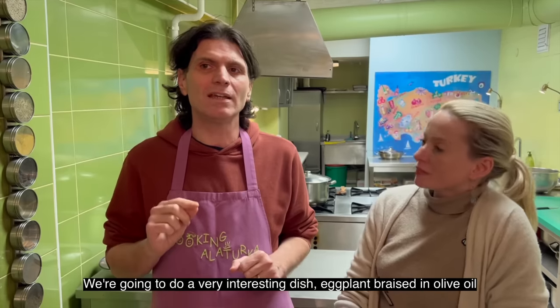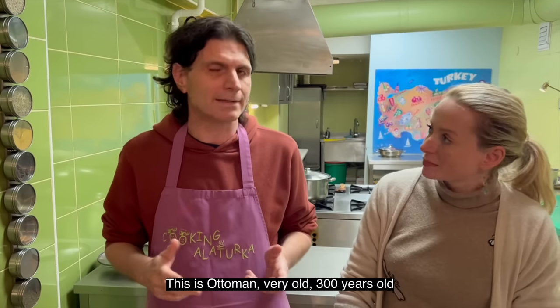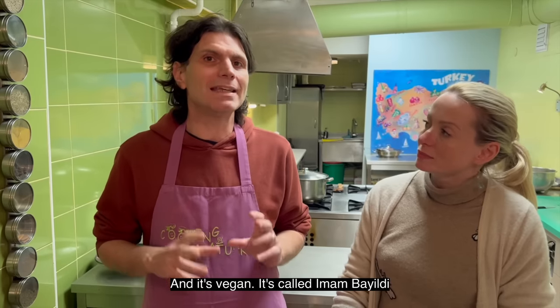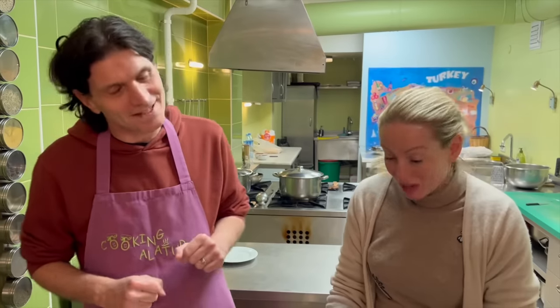We're going to do a very interesting dish. Eggplant braised in olive oil. This is Ottoman, very old, like 300 years old, something like this. And it's vegan. It's called Imam Bayildi. That literally means the priest fainted. I hope you will like it. Well, if it made the priest faint, I'm sure I'd love it.